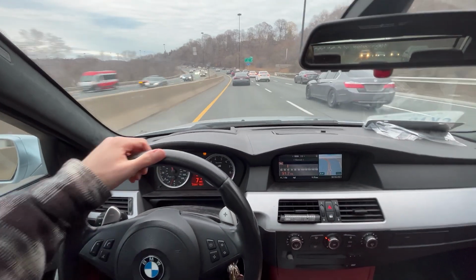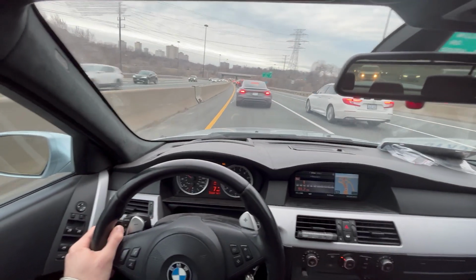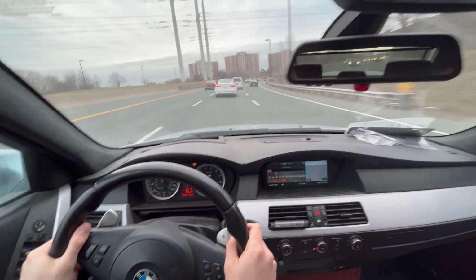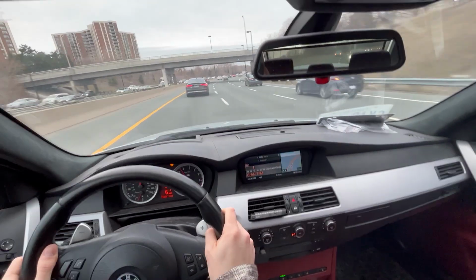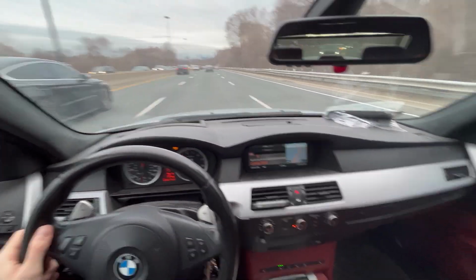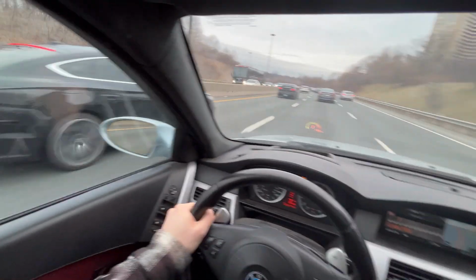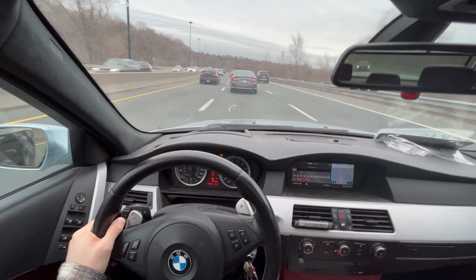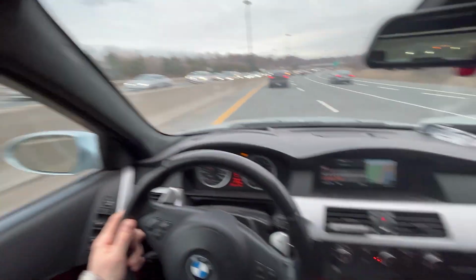That's a nice looking Audi. Super wide too. I don't know how I feel about those taillights, but it could be worse. This guy's got DRS. Did you see that? Not for us.